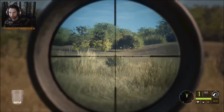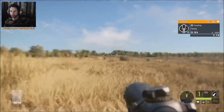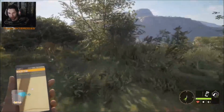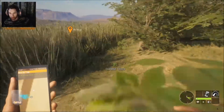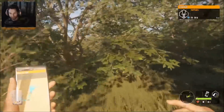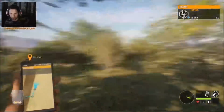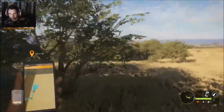There goes the lesser kudu. That looked like a pretty nice one, actually. Oh, it is a big one. Okay, there's only one set of tracks right there, and there's... Jackpot. Found him. He cut along the edge of this brush row. That's why we didn't see him when we were sitting there trying to sneak along the edge of that field.